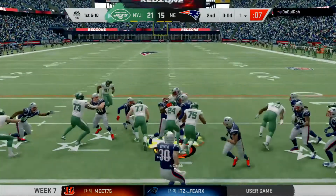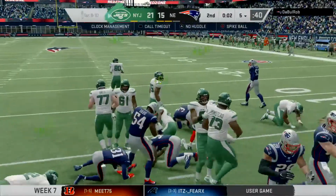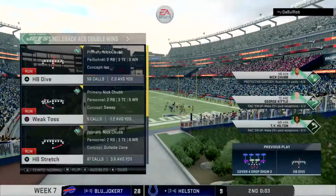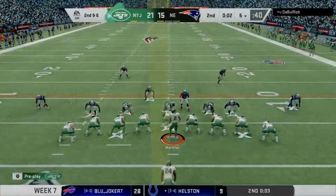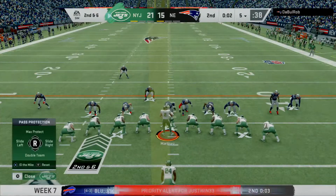They begin this drive with Chubb. And he'll just push his way forward for a few as the clock will run. And now a timeout defensively after that first down play. So they're going to make this offense sweat out half number 1.